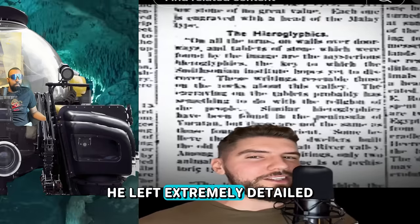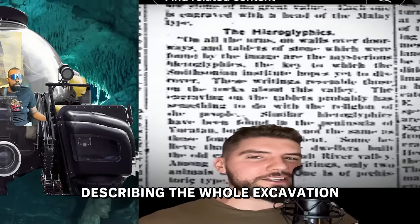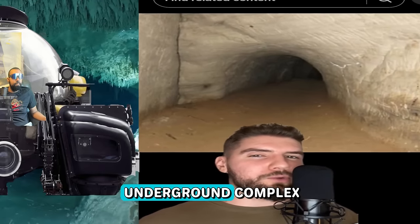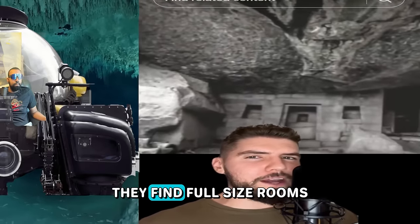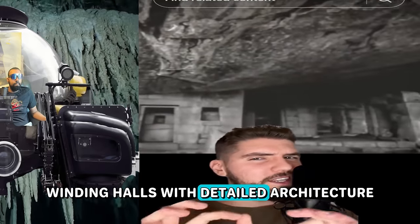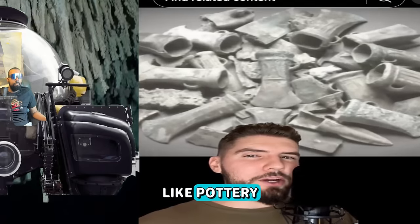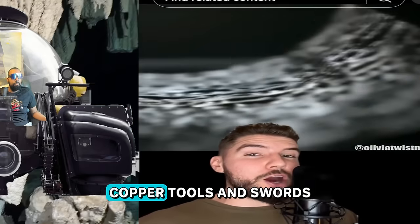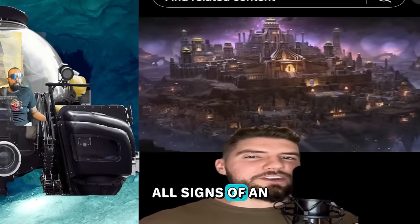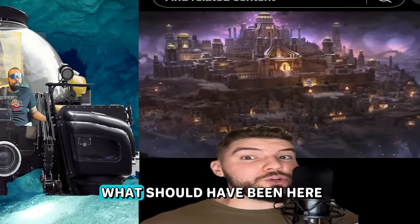He left extremely detailed journal entries describing the whole excavation, with hallways up to 12 feet wide and large oval doorways throughout the underground complex. During this excavation, they find full-size rooms which appear to have been made for dining, winding halls with detailed architecture, and artifacts like pottery, urns, and to their surprise, copper tools and swords, along with rooms built for metalwork. All signs of an ancient civilization far more advanced than what should have been here at the time.